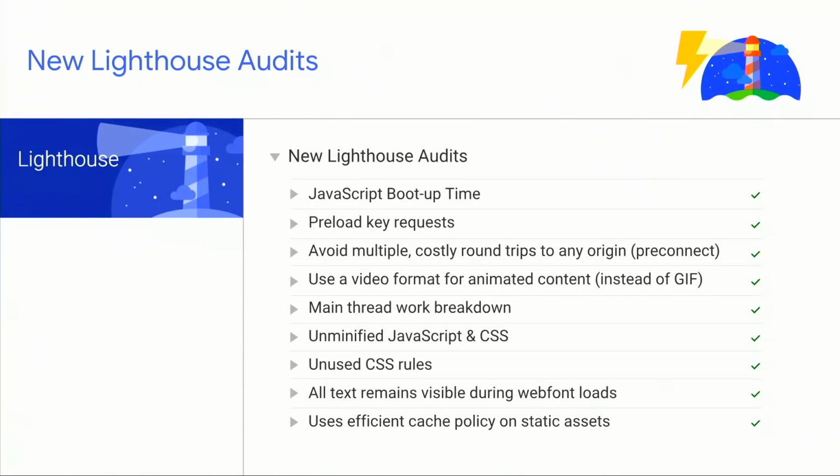But as some of you have heard today in the morning, it's also been actively worked on. And today, I'm happy to share with you some of the newest audits that landed in Lighthouse over the past quarters. We'll try to show them to you in action during the rest of the talk.